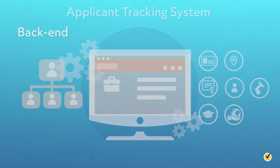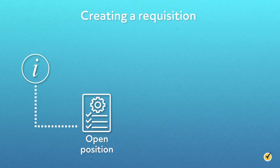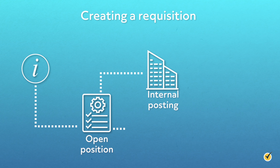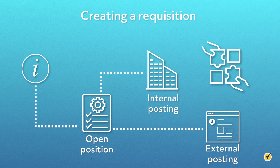Creating a requisition. Within the ATS, the information from the job description is transferred into a requisition or open position, which hiring authorities set up in the ATS to allow for a job opening to be posted. The requisition can be solely posted as an internal position where only existing employees can apply, made public for external candidates to apply, or both. Either way, posting the position on the company's career page has a two-sided advantage. It helps the company showcase its brand and culture so applicants can learn about the benefits of working for the company.